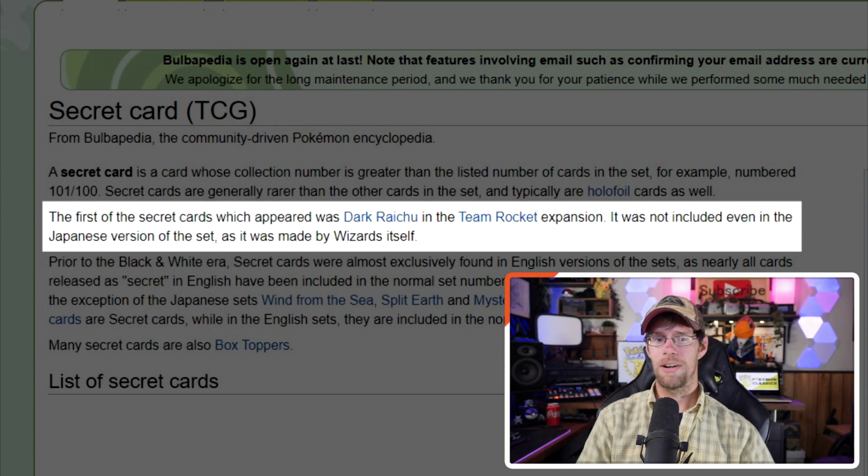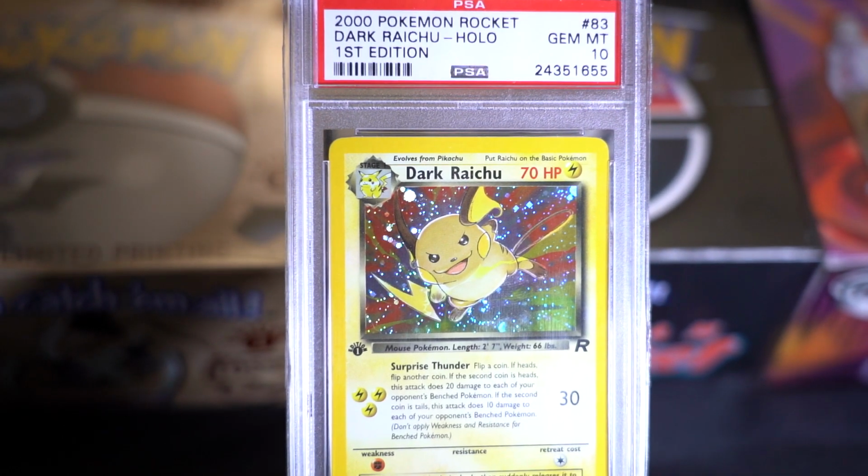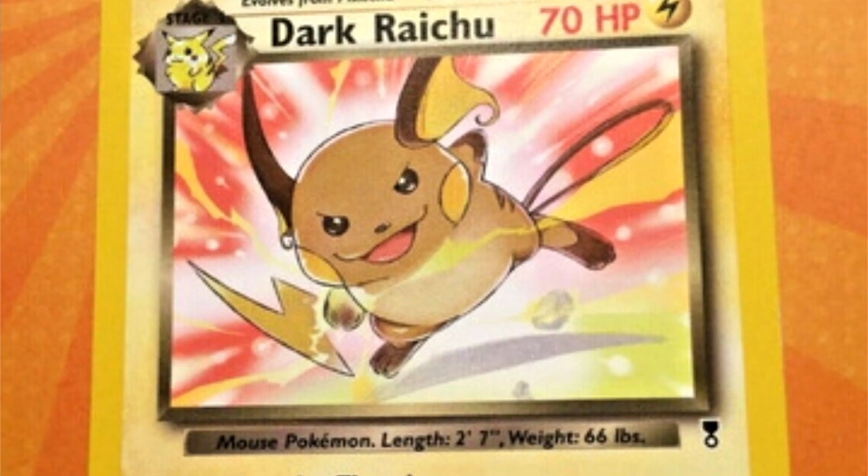Now, this is all put into the context of the very first Wizards of the Coast English secret rare known to date, at least as of last year. And that was Dark Raichu, a holographic card in the Team Rocket set. Now, Dark Raichu features an original artwork that was produced by Wizards of the Coast, totally unique to the English set release. This card was numbered 83 out of 82, and was later reprinted in Japanese as well as English in the Legendary Collection, both within the theme deck as well as in the actual set itself.